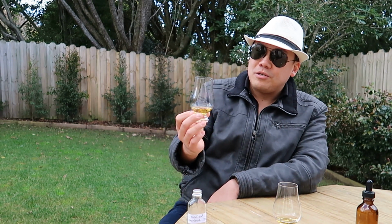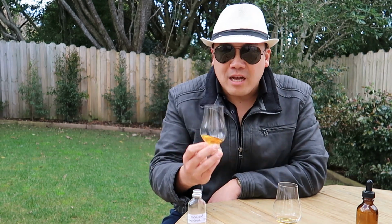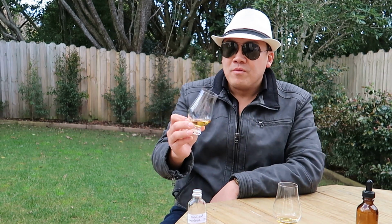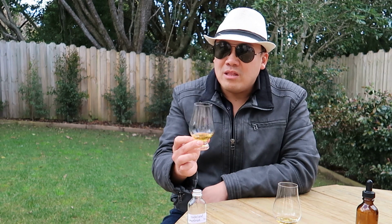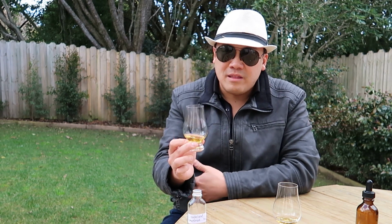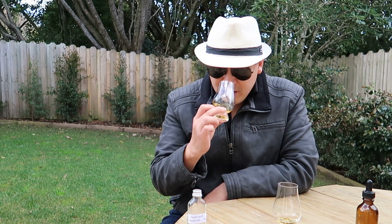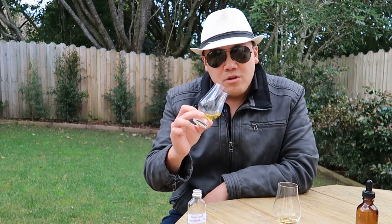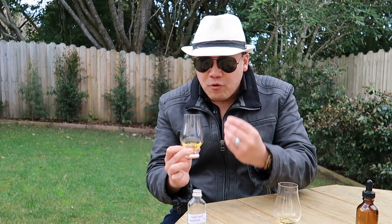So this distillery, the Convalmore distillery, is a Speyside distillery. Speyside is known for its sweeter, fruitier, smoother kind of whiskey. You don't generally get much smoke in there, you don't get any peat. But on the nose you immediately get a waxy, fruity note.